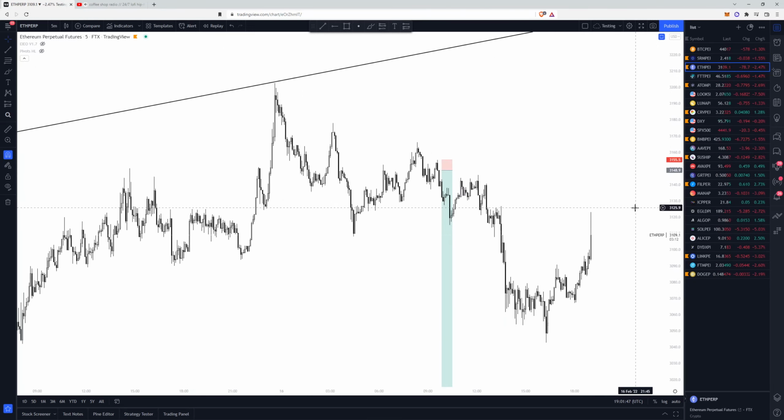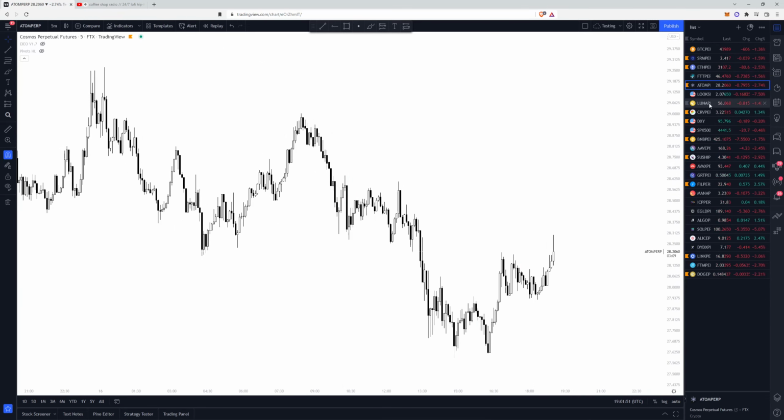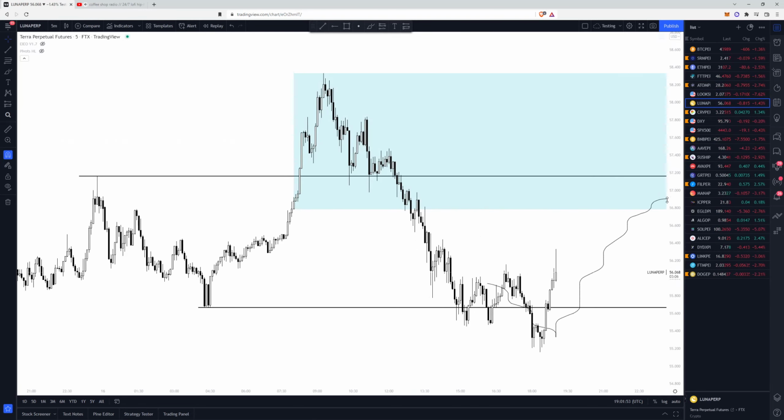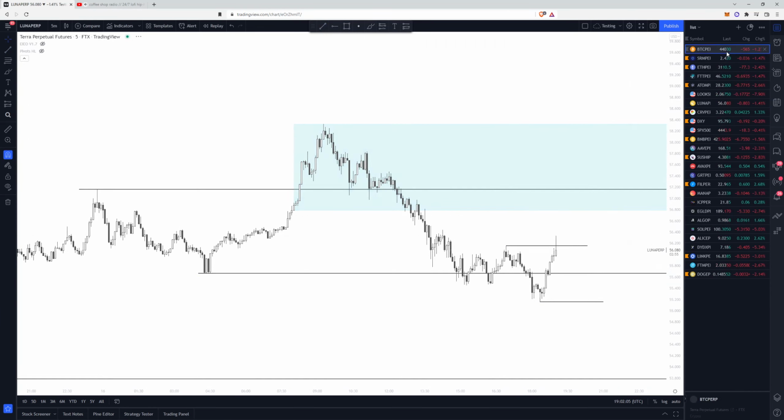I feel like we could get the push up. Did we get that on Luna? We don't have to get a retest of this box. Could get something like this. If that's the case, then I'll look to enter short. So we can see.